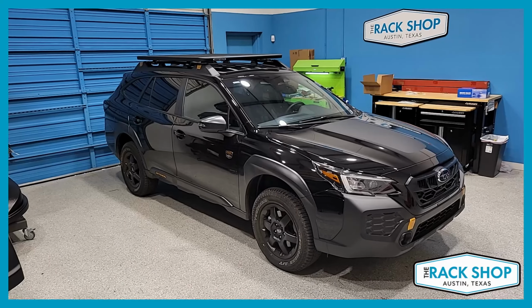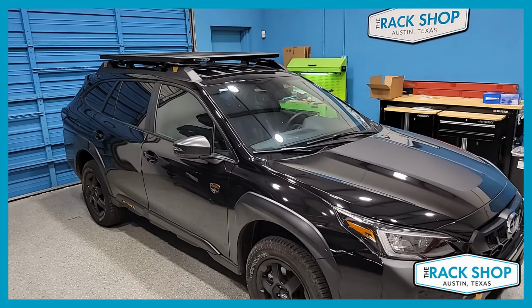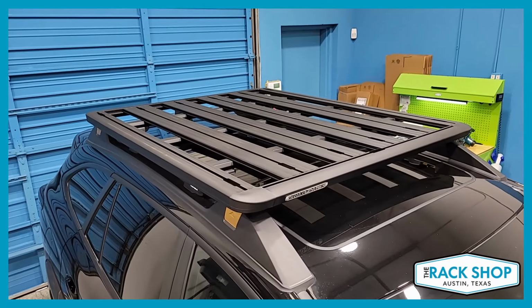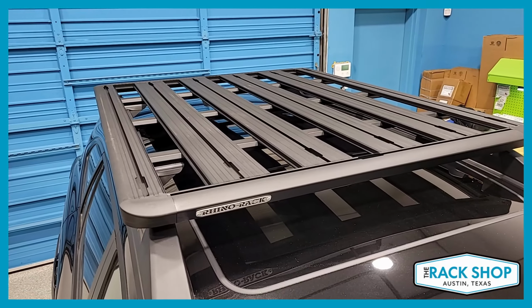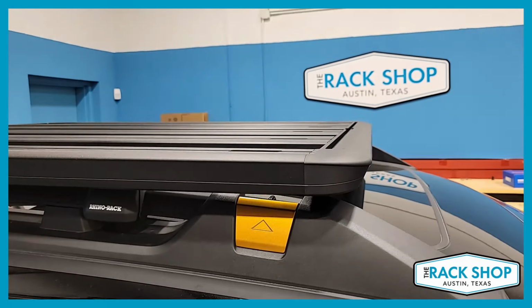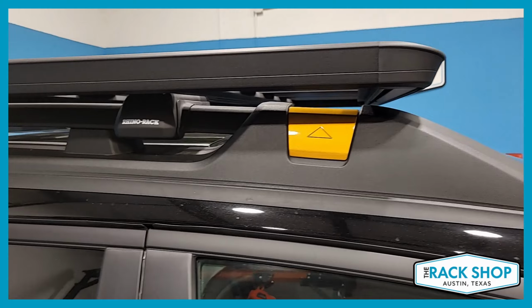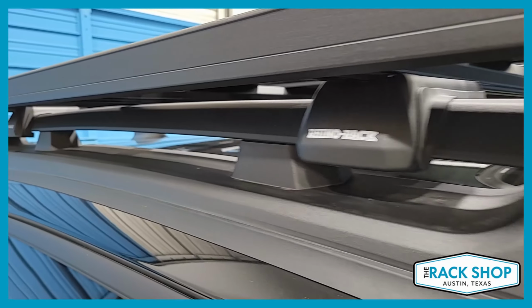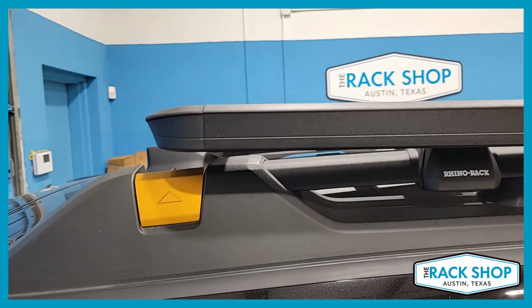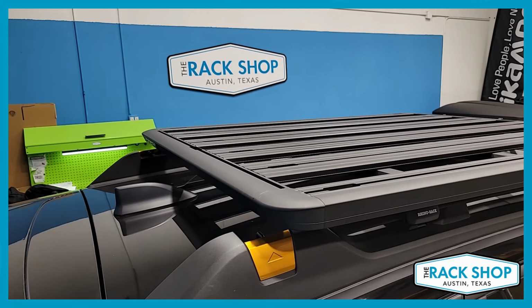Rack Shop is proud to present this 2022 through 2024 Subaru Outback Wilderness. We've just installed the Rhino-Rack Pioneer Platform onto the raised rails of this vehicle. So this is utilizing the 60-inch by 49-inch platform, part number 52100F, and leg set SX100. So overall you have a 220-pound weight carrying capacity on this system.